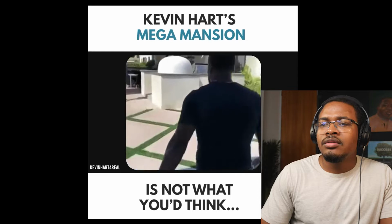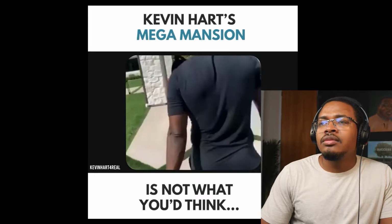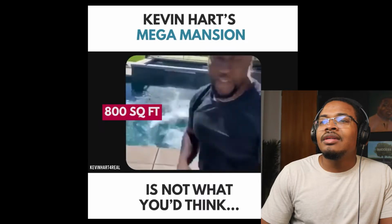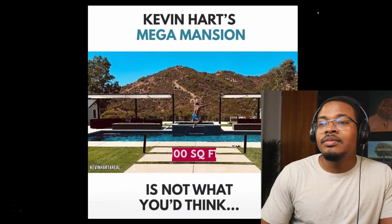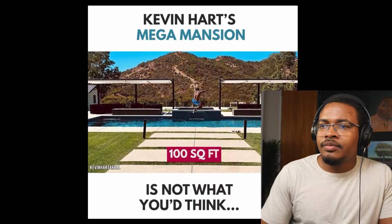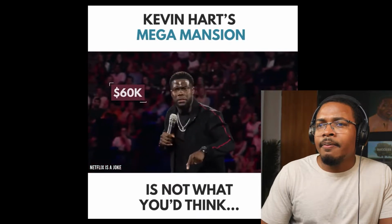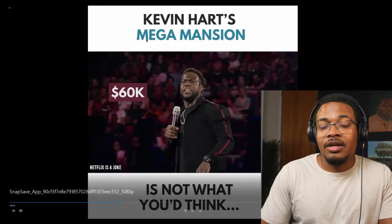If you pass the paved patio lining the entire rear of the home, you'll find their colossal 800 square foot rectangular pool with a 100 square foot spa. That's a pretty nice pool. So guys, if you notice right here, it says Kevin Hart for real, it came from his Instagram. Right in its center. This virtual aquatic wonderland set Hart back around $60,000. $60,000 for a pool.